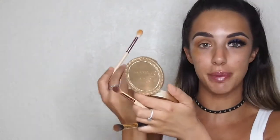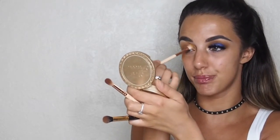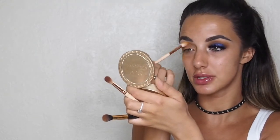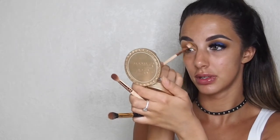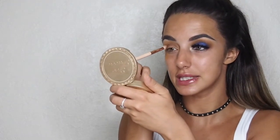I'm just going to go back in with that big fat brush. I'm just going to blend it out, and like I said, I'm going to go back in with that brush with the yellow on it. I'm not going to pick up any product, I'm just going to use whatever's left on the brush, and I'm going to keep buffing it where that brown is, just because I don't want to lose the yellow transition in case I have brought it up too high. And then again, going back in with that brown, and again just making sure that I'm not taking it too high and sitting it right in the crease.